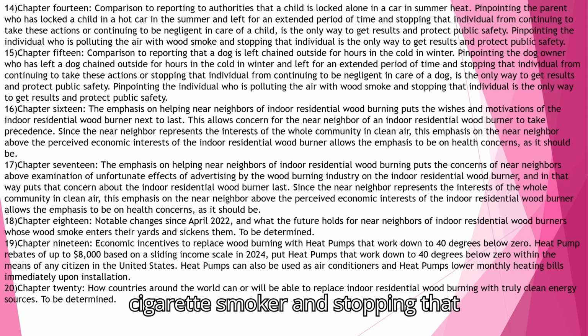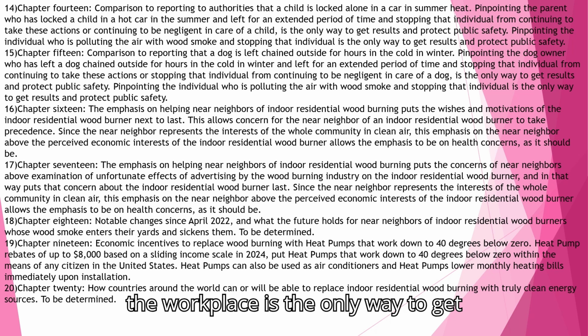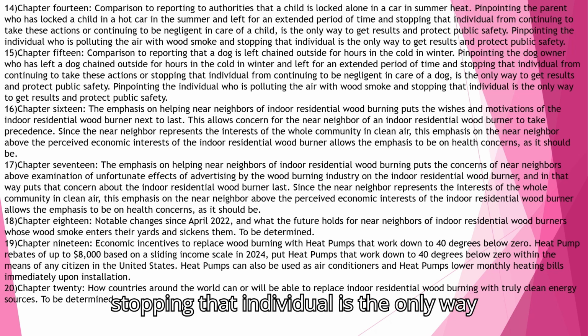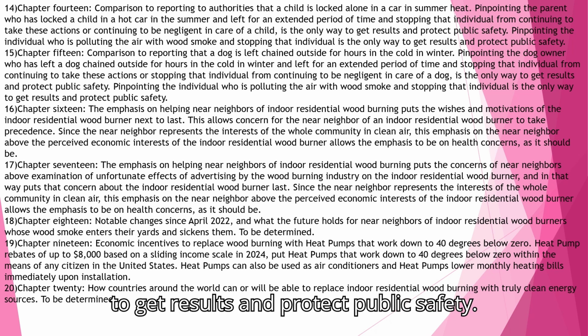Pinpointing the cigarette smoker and stopping that individual from continuing to smoke in the workplace is the only way to get results and protect public safety. Pinpointing the individual who is polluting the air with wood smoke and stopping that individual is the only way to get results and protect public safety.